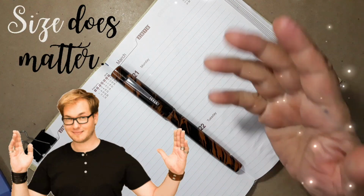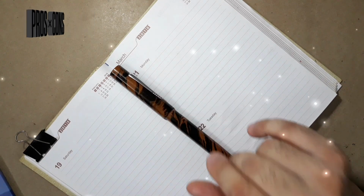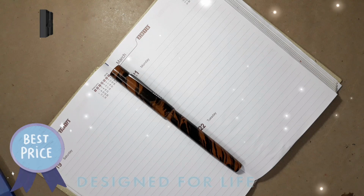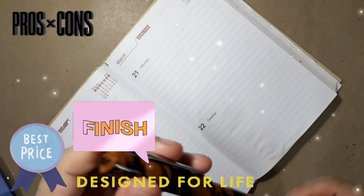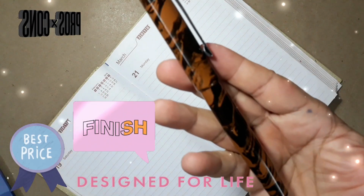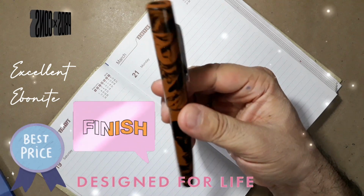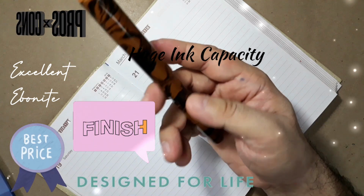If we talk about the pros and cons of this pen, the first thing that I would say is the good pricing, then the catchy design, and then the marvelous and impeccable shiny finish of this pen. As you can see, how lustrous it seems to be shining. Then the superior quality ebonite that is used to make this pen, and the best part is the huge ink capacity which the barrel can hold.